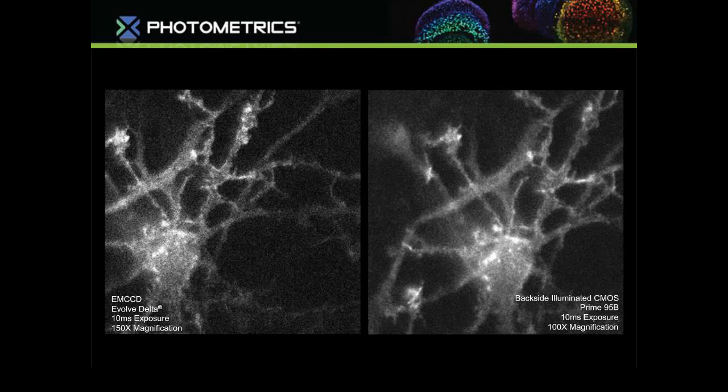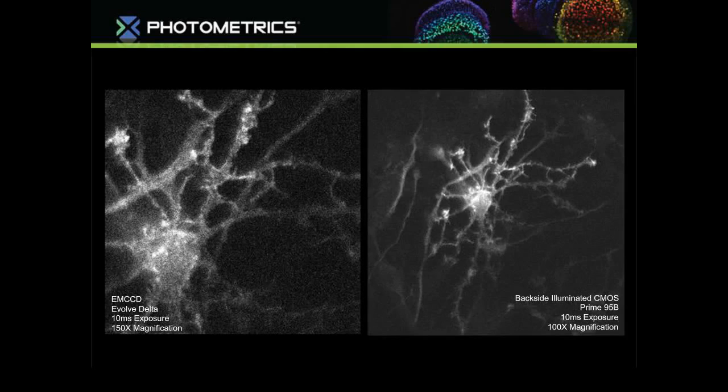Now there are other downsides to EMCCD technology, the amplification of shot noise and whatnot that the Prime 95B doesn't have. And so overall, you end up getting a better signal-to-noise ratio. But because you're also using 100x magnification compared to 150x, the actual image that you capture with the Prime 95B is that. And you're getting a significantly larger field of view while maintaining the same resolution and while maintaining the sensitivity. And so it really becomes key to design your experimental setup and optics and choose your camera based off of your requirements. If you're typically at 100x, the Prime 95B becomes the best option to choose.